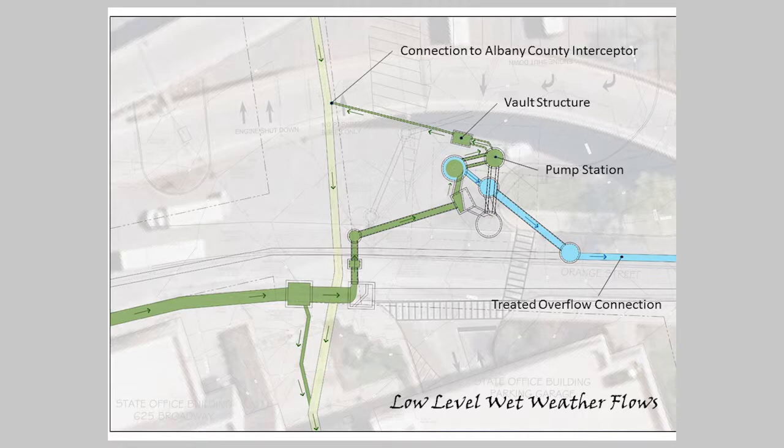So we did include extra deep sumps within the facilities. In case we did have periods where we couldn't be discharging, we have more storage within the systems. And within the vaults, we actually have quick connects, so that if we want to come out after the event and pump directly to a vac truck, we can do that as well. So it gives us maximum flexibility in terms of how we want to maintain the system moving forward.